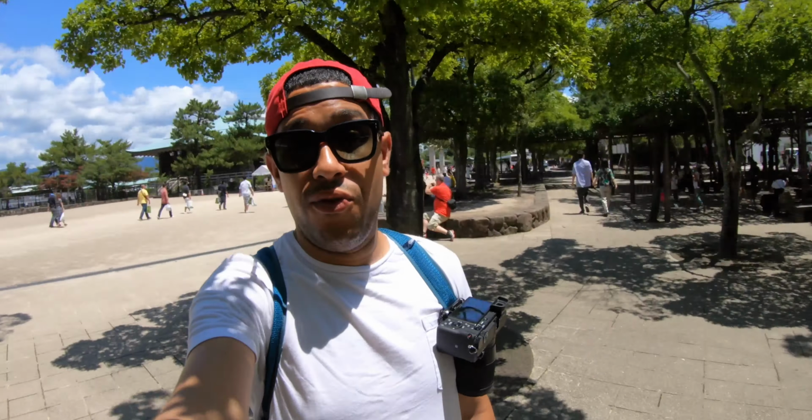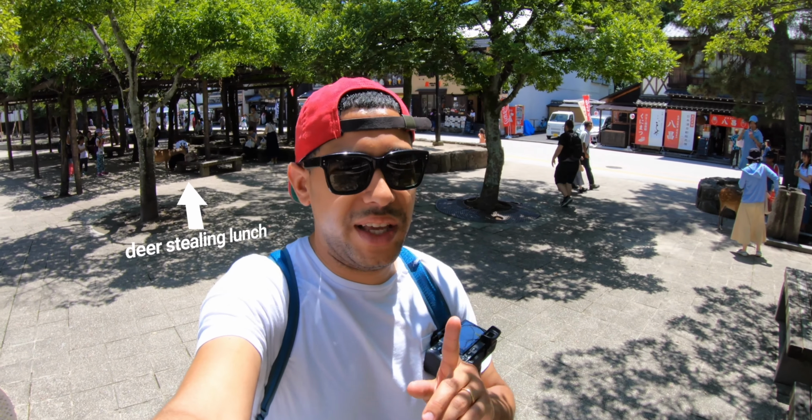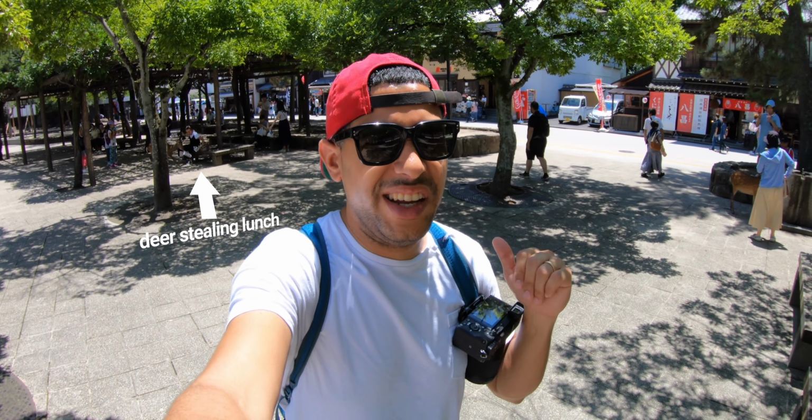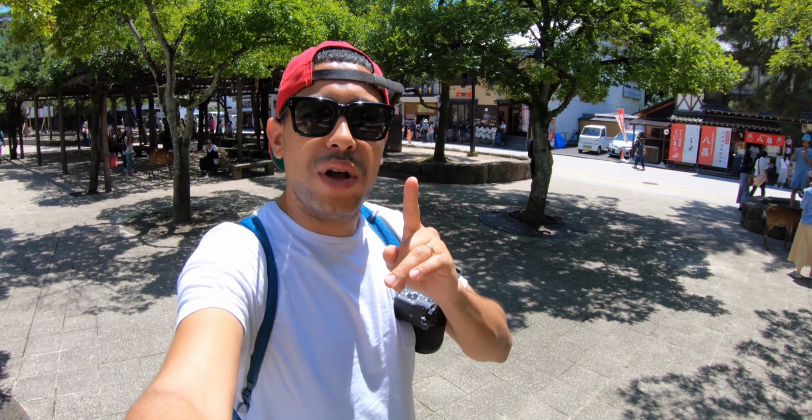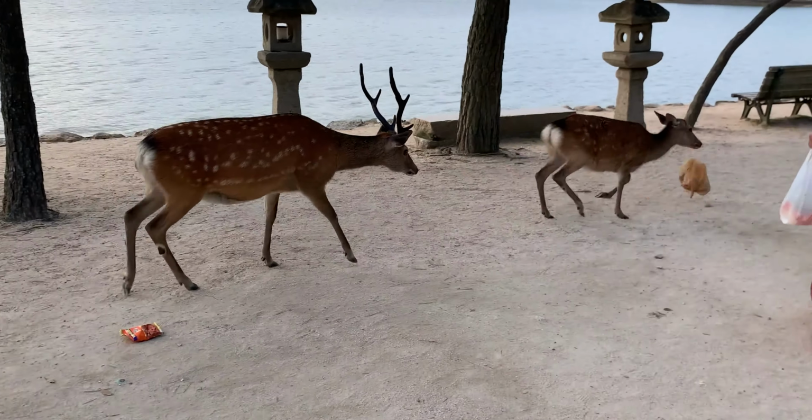As you can see from behind me, there are a ton of deer here. That's one of the things that this island is very famous for, the deer. And the deer are very friendly, but the only problem is if you're eating, they will come at you and they will take your food. So be very careful with the deer here. They don't give a damn.